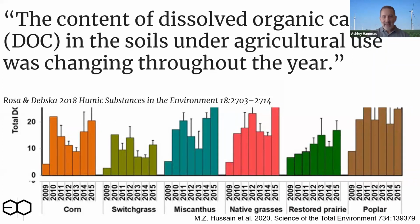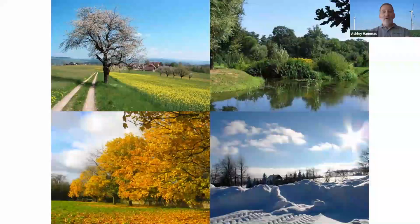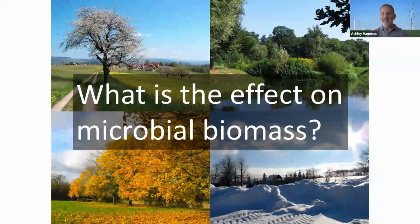So, quoting the study, the content of dissolved organic carbon in agricultural soils was changing throughout the year. Not only did it change by crop type, it changed seasonally throughout the year. And so we know that seasons are different. We can look outside and see that the seasons are different. But what effect does that have on microbial biomass?